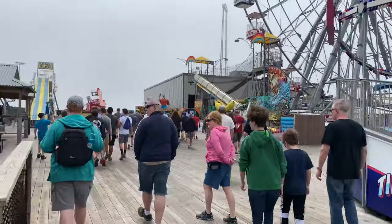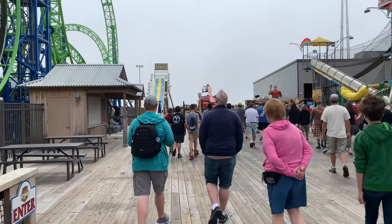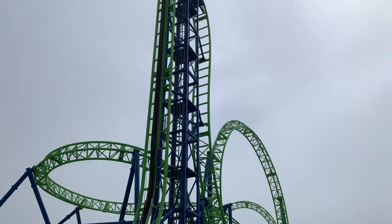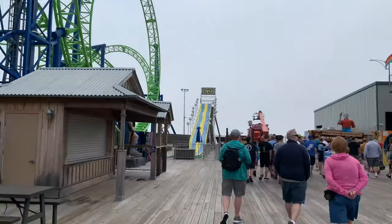It's probably going to be the last video from the tour just because I'm not allowed to record inside Centrifuge. Then we're going to be able to go on Hydrus, and I cannot wait to get back on this awesome Gerstlauer Eurofighter.